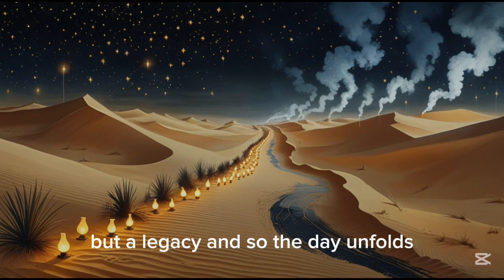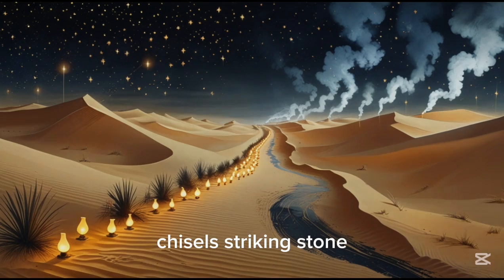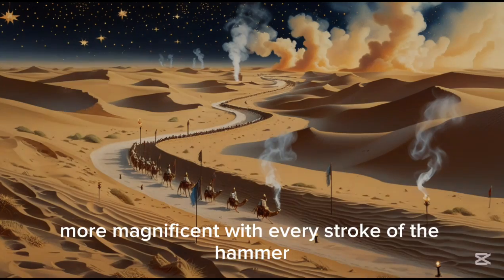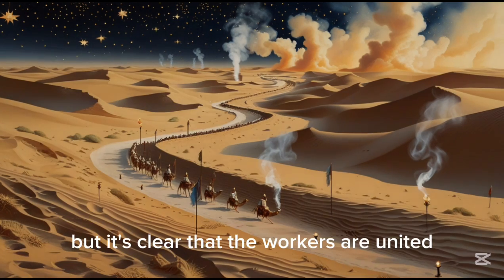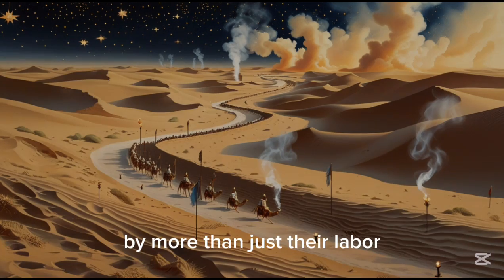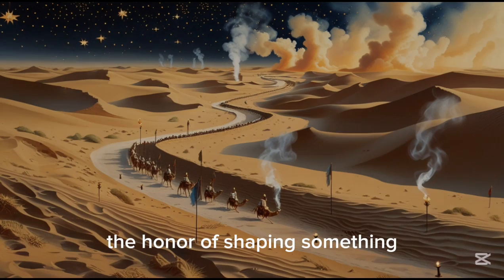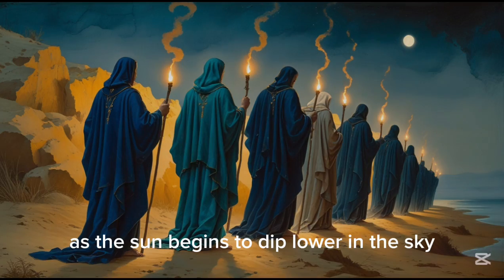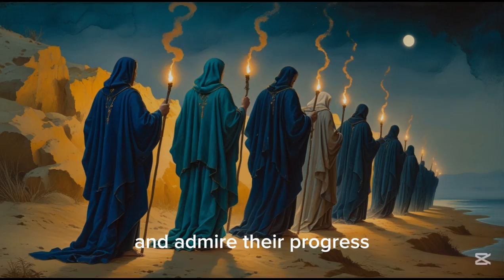And so, the day unfolds, the workers moving in steady rhythm, chisels striking stone, sweat glistening in the heat of the afternoon. The tomb grows taller, more magnificent, with every stroke of the hammer, every carving of the stone. The task is far from easy, but it's clear that the workers are united by more than just their labor. They are united by the significance of the work, the honor of shaping something that will stand the test of time. As the sun begins to dip lower in the sky, the workers take a moment to step back and admire their progress.